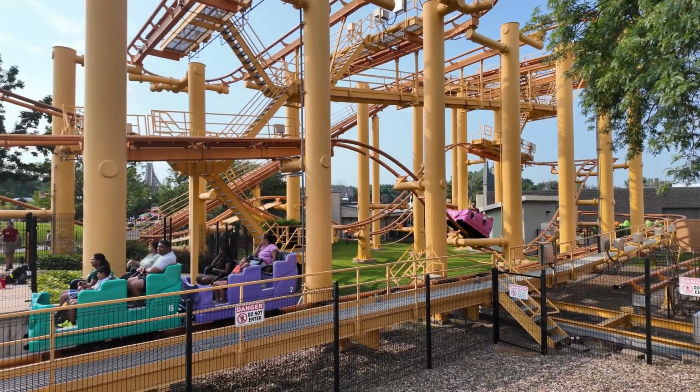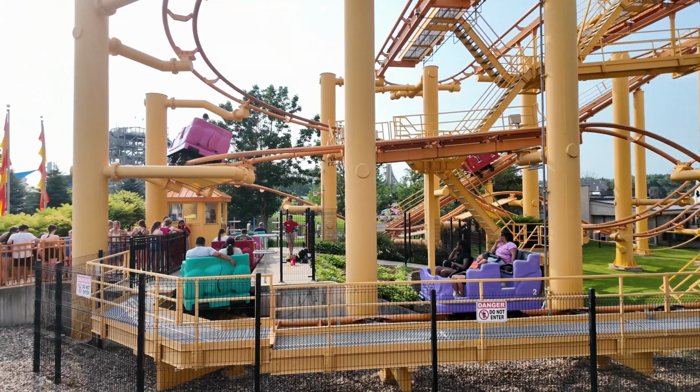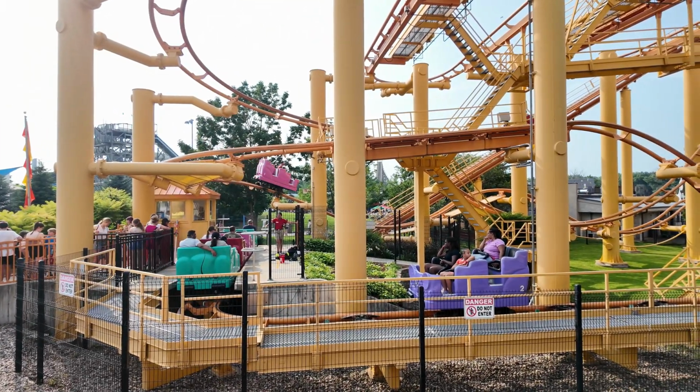Okay, I was calling it Psycho Mouse. It's actually called Mad Mouse. I think Psycho Mouse is the one that's at California's Great America, so I just got them a little confused.